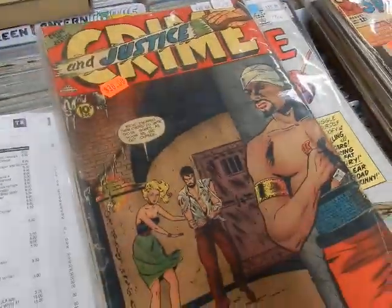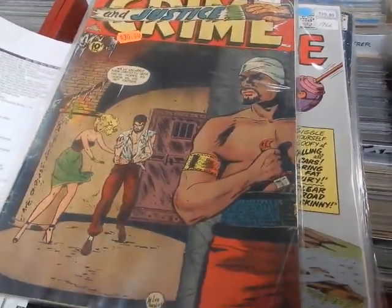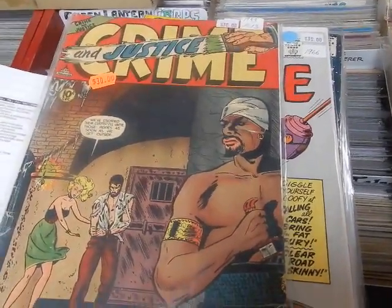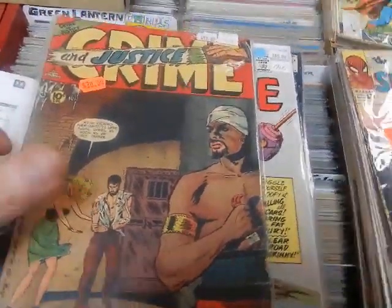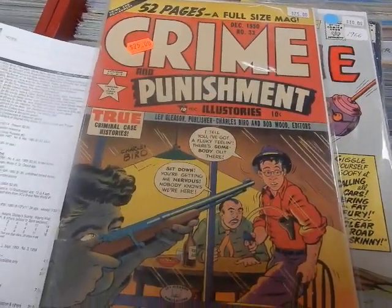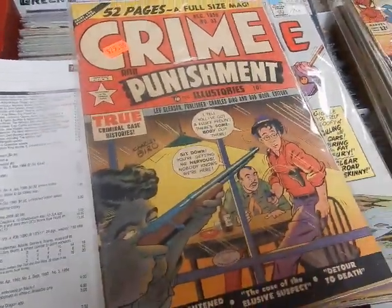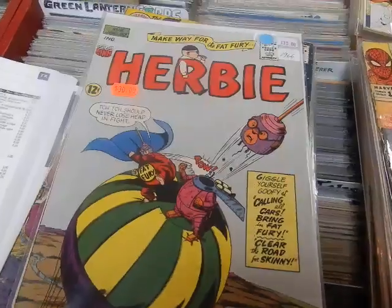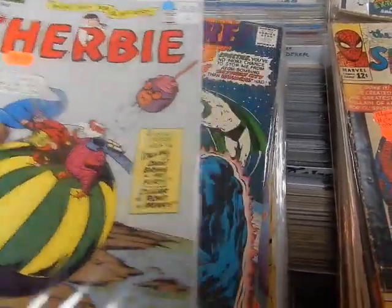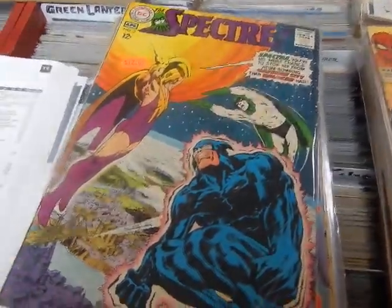But some other stuff that we do have, I do have some old 40s, 50s. You got Crime and Justice, this is from 1953, issue number 13. Got $30 on that. Crime and Punishment Illustrated, got $25 on this one. This is issue number 33 from December 1950. You've got the Fat and Fury Herbie, this is number 18, 1966. That's $30 on that. Just got a Spectre number 3, an all Neal Adams issue.